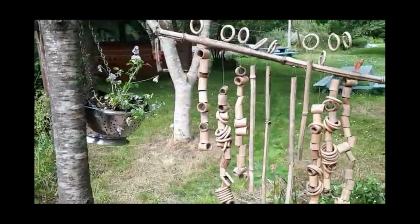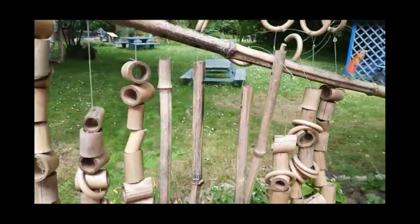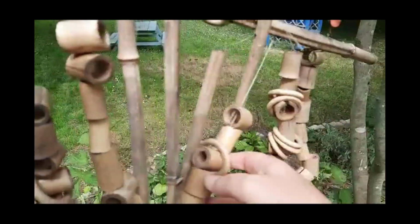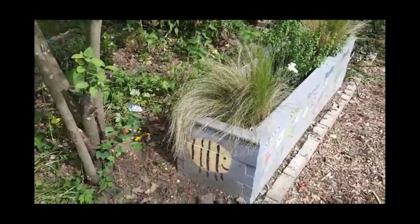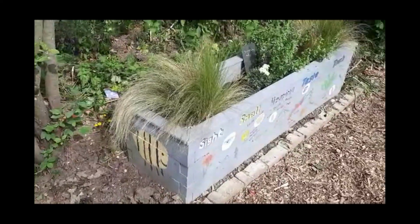I'd like to show you some of the things that our Earthworkers and volunteers have made for the garden. This is a mobile made from old curtain rings and bits of bamboo, and that makes a really, really good sound when it blows in the breeze. We've got a big planter here that we passed earlier when we were looking at the grasses, and that was painted by one of our volunteers.